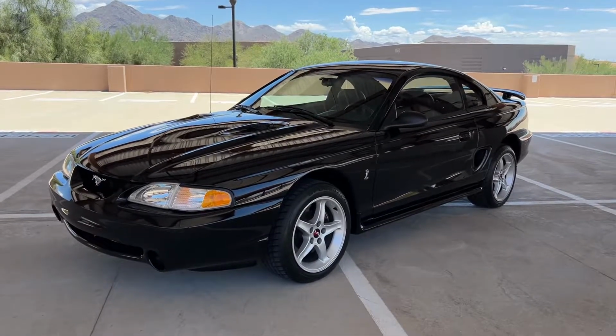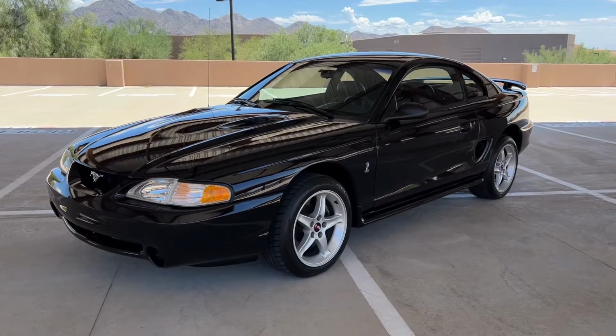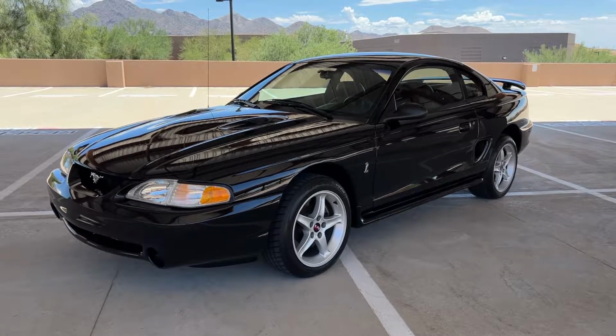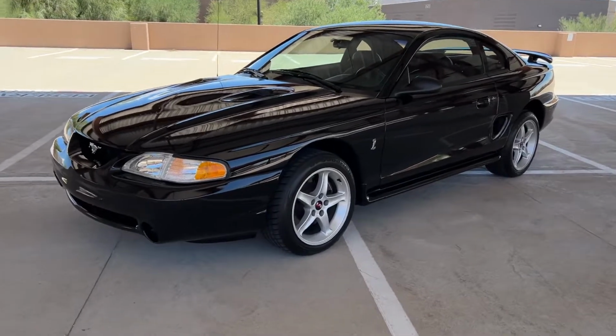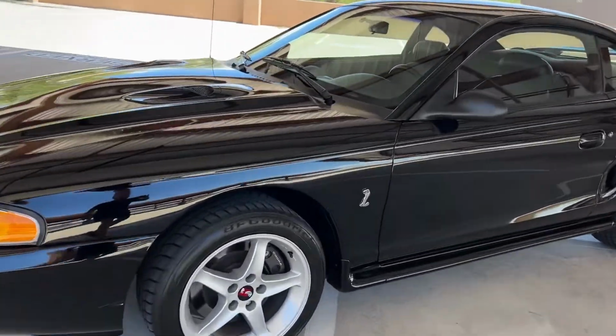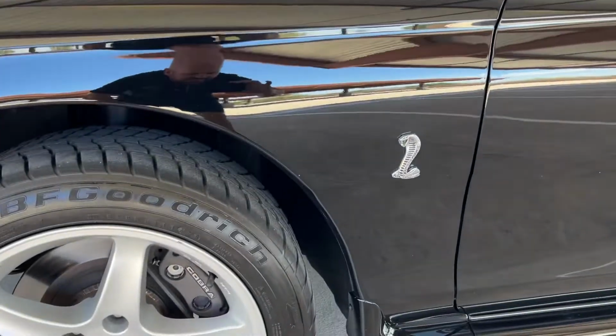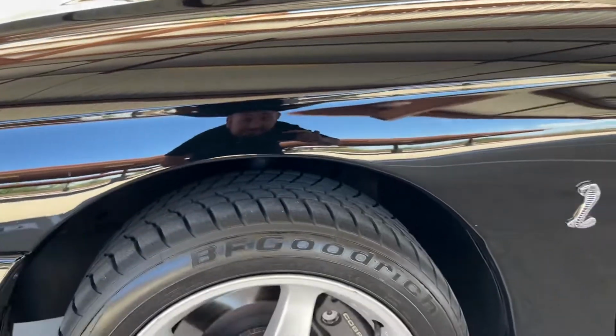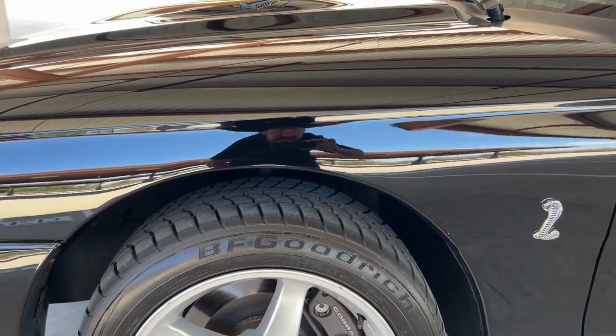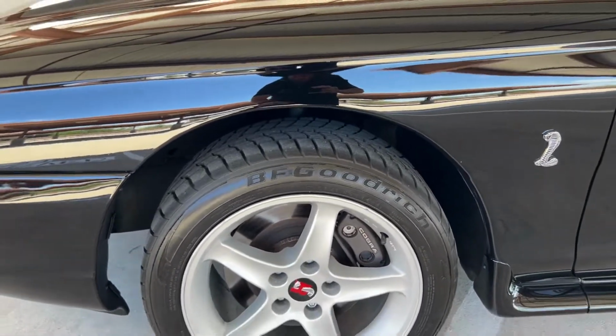All right, here's the walk-around video of the 1996 Ford Mustang Cobra, 15,000 original miles, black on black, clean Carfax. I'm gonna show you around the vehicle here. Looking at the front fender, very, very clean. As you can see, there's a spot right here where there's a little bit of an imperfection that's been touched up. Full disclosure, it is hard to see standing back, but you do notice it. I kind of show you everything.